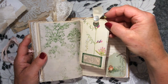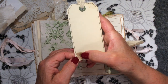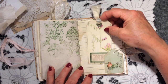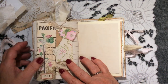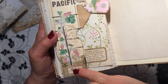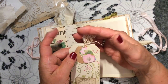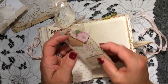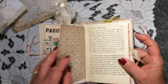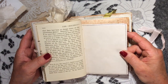Another corner tag. Pocket or tuck, little tiny bee stamped on some brown paper, just tucked in the corner there, just peeking out, really beautiful. Another side tuck here, and again, it's lovely collaging, fussy cutting and lace. Another tag, some vintage lace, and tied with some, looks like linen twine. Just beautiful. Oh, I might have to keep this one. No, seriously, it's lovely. It's absolutely lovely.